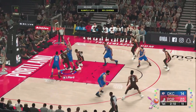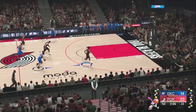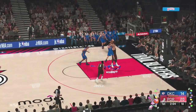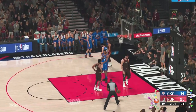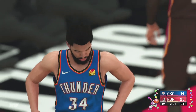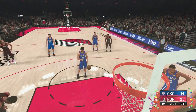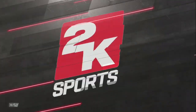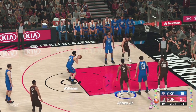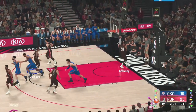Lillard attacking. No good with the layup. Thunder have gone 6 of 13 from the field, just under the 50% mark. 2 free throws coming up, and they call the shooting foul. Yeah, easy call. The Thunder shooting their 3rd and 4th free throw attempts of the game. And they had a lot of success a season ago as a team, hitting about 80% of their free throws. And both free throws good for Williams.